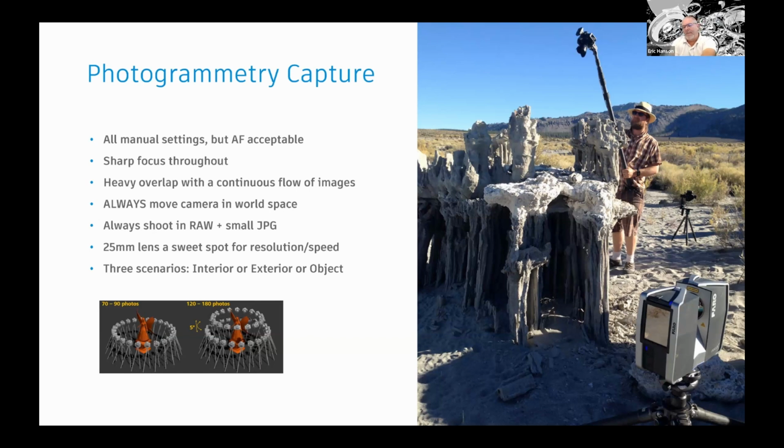So here we are in Mono Lake with these sand tufa. These are very highly detailed little structures. You'd have a really hard time modeling these from scratch. And so here it's showing just how simple photogrammetry is, using a carbon pole and a tripod to record a background panorama in HDR, and then, if needed, the laser scanner.